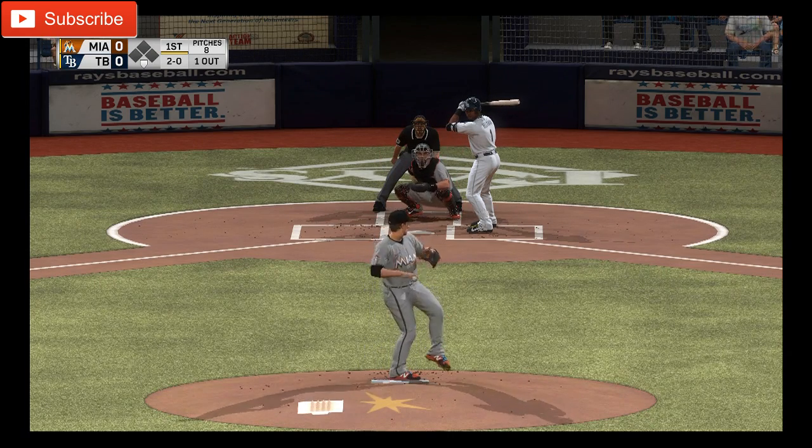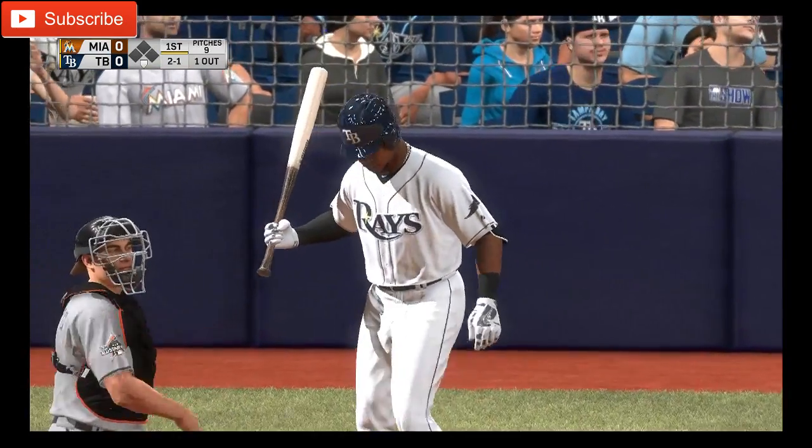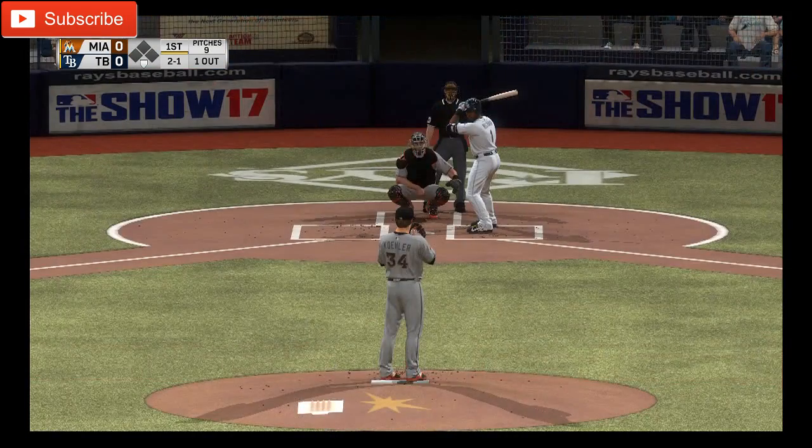From the windup, the 2-0 pitch. Laid off as it caught the inside corner. That was a good 2-0 slider right there. Now you're still sitting 2-1. I'd continue to look for that fastball, but that was a nice slider right there.